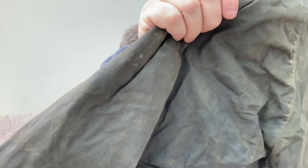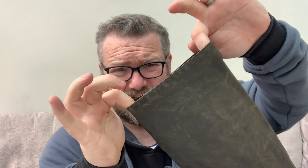Another wax jacket, this time it is a Barbour. This is a Game Fair 42. Let's just check the condition. It's not too bad, couple of marks and stuff. The main place that I find Barbours wear is on the cuffs and around the pockets. And you can see this is obviously a very used coat, but Game Fairs are quite sought after.